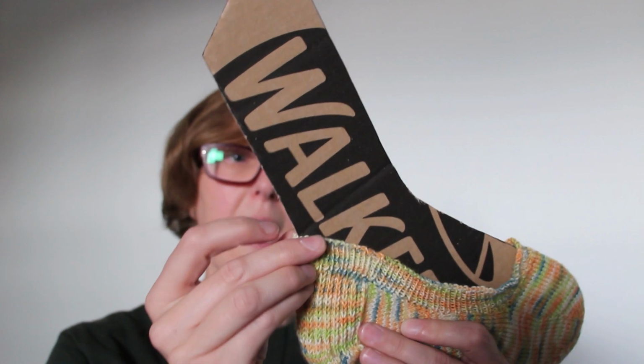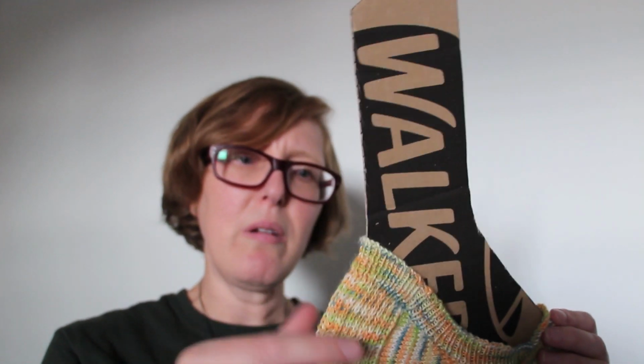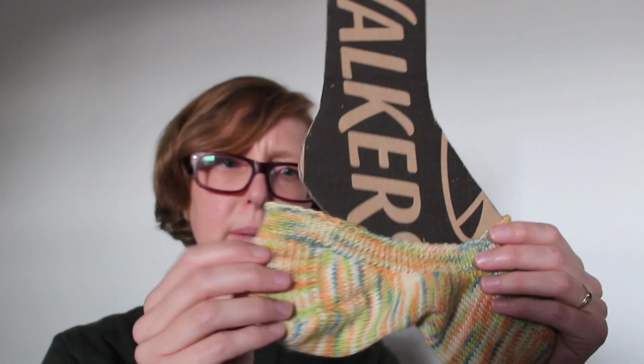I mean, I like it to come back. I don't mind if they pop out of my shoes a bit, but that is actually quite far up the ankle. It's not annoying for me. Maybe I'll wear it for a bit and then decide.